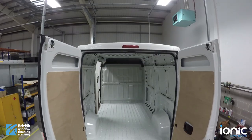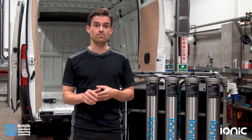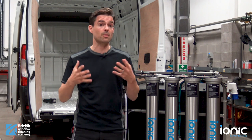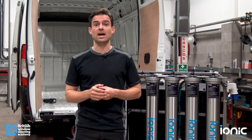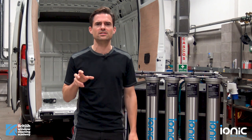Next, the van is lifted so that the install can be properly planned from underneath. Ionic systems are bolted through the vehicle's chassis and cross members, but never the floor. In order to comply with stringent emissions rules, the underfloor area of vans has become cluttered with DPFs, catalytic converters, and recently AdBlue tanks, as well as airflow paneling, soundproofing, and heat shielding. All of this means the install is more difficult and time-consuming.